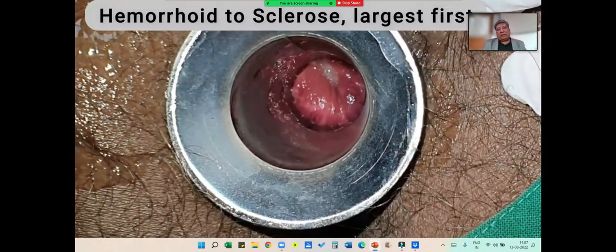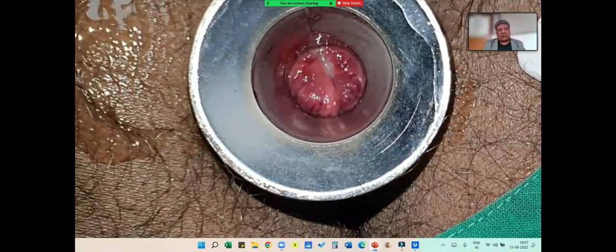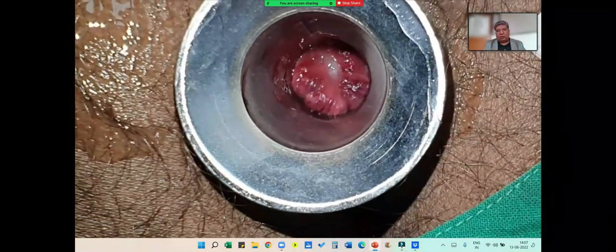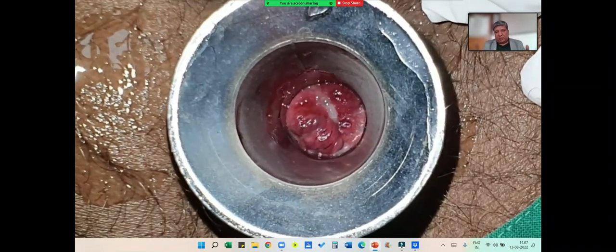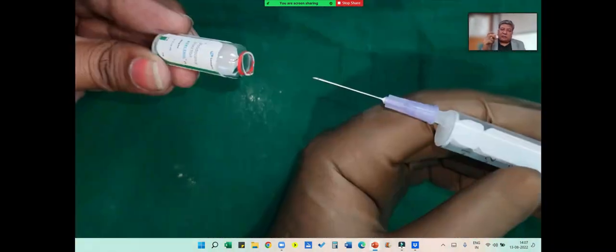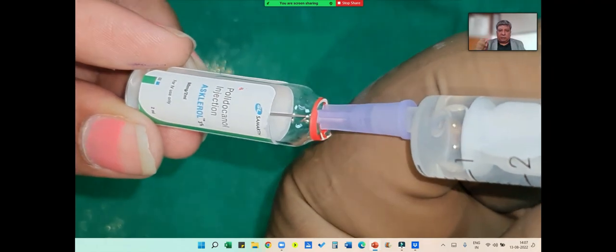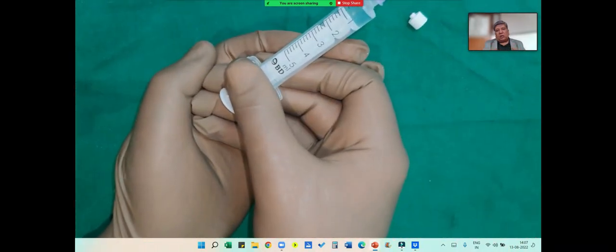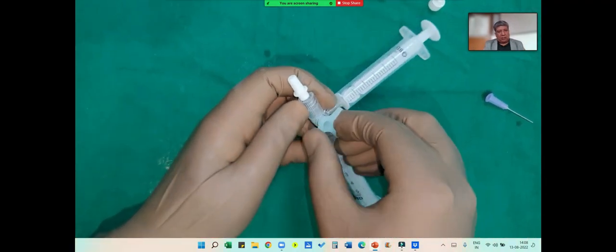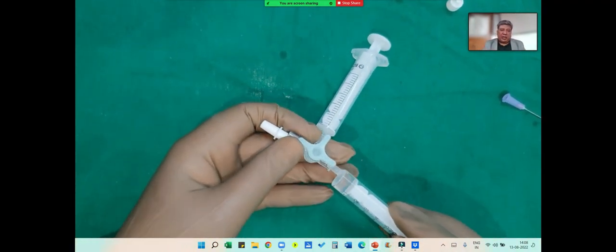The largest hemorrhoid is going to be sclerosed first, and this is your proctoscope inside, and you are re-evaluating to see which one to address first. Because each patient may be different and you may need to do it again, this is a normal proctoscope in which you're going to do it. The proctoscope required for sclerotherapy is one which has a side cut. In the side cut, you inject it. Now you can use a Gabriel needle, or you can use a long spinal needle, number 21. I have a Gabriel needle, and you can use it many times.